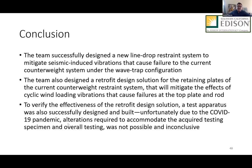In order to verify the retrofit design solution, we did successfully design and build a test apparatus. Unfortunately, like we mentioned, due to the current COVID-19 pandemic, we weren't able to complete testing, and some of the accommodations that were required for the specimen that we received from Southern California Edison were unable to be addressed as well. And regarding that, our testing was considered inconclusive.